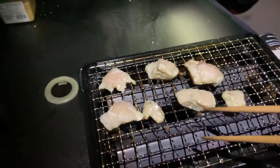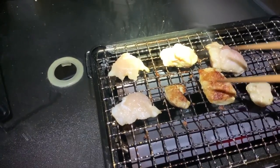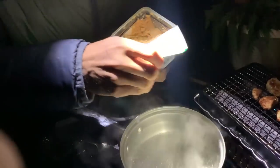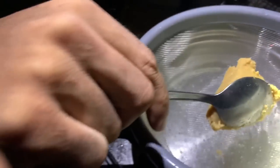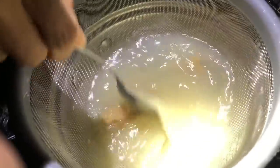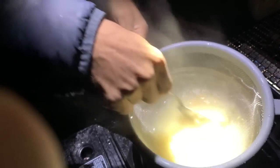Precipitation. All right, let's flip these bad boys. Wow. Nice and golden brown. So good. We're gonna take a strainer, put it in like this. Take the miso. We got a lot of water in here, so take a big bit. Mix it up. The more miso, the more salty it's gonna be. It smells yummy. All right, let's see. Put a little bit more.